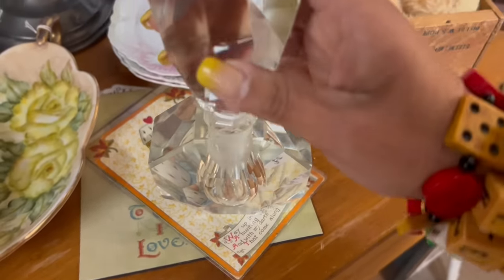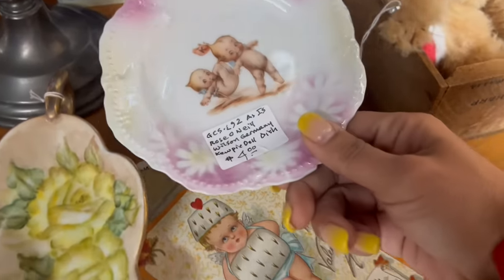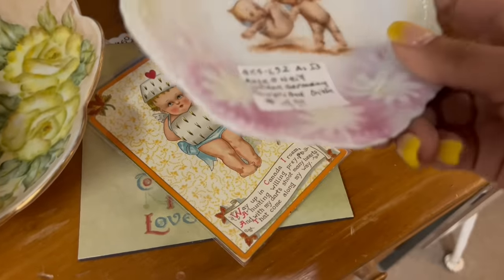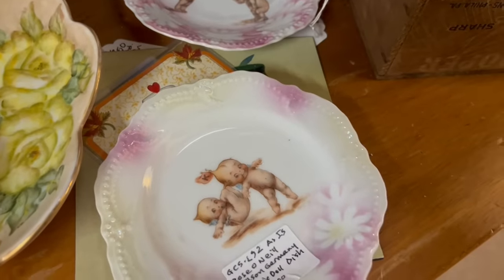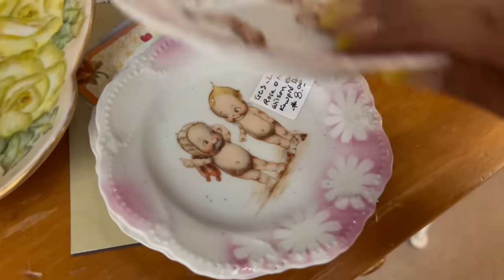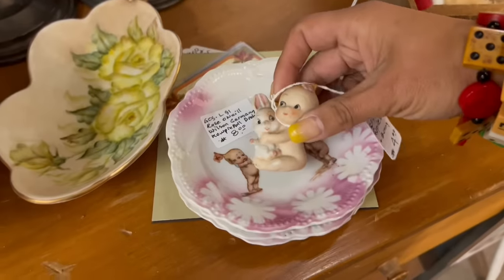Just kidding, I could forgive a couple little minor nicks at that price, but gosh, I'm gonna have to use both hands to put this back. Oh my gosh, Rose O'Neill, Germany, Kewpie dishes. Why is this one $4? I don't know why it's $4 and the other one's $8.84. Oh, this one's got like a tiny little nick. Oh, it's so cute though. Oh my gosh. I'm gonna take all of them. And I also see this little Kewpie with the bunny rabbit. $4, I'll take that. Finally got my basket.